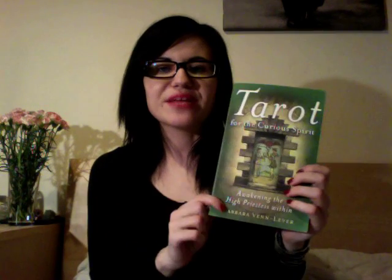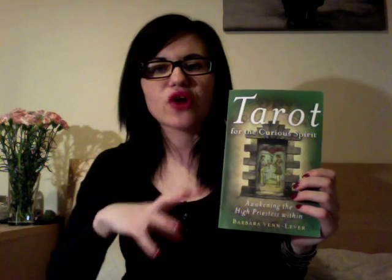Tarot for the Curious Spirit, Awakening the High Priestess Within by Barbara Moore. And don't be fooled by the High Priestess Within part. This is not actually a book that is geared only towards women. In the first chapter she talks about how there's a High Priestess within all of us, because the High Priestess, of course, is an archetype, and we should be able to tap into and align ourselves with all of the archetypes that pop up in tarot. So it's not a book that's geared towards women, although I do have one on my recommended reading list that is geared towards women. I'll get to that in a moment.